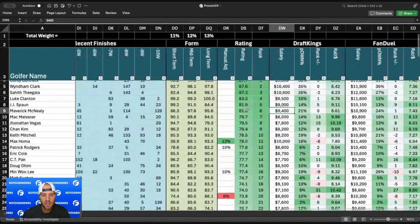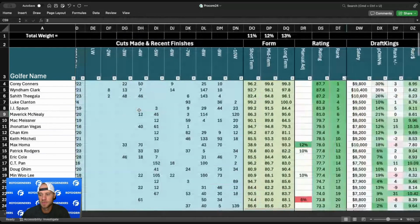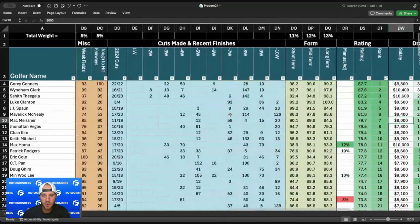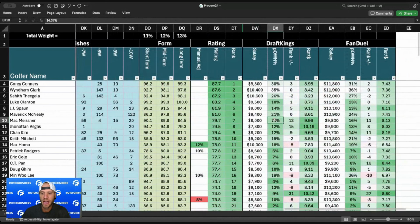I like McNeely, another Cali kid. A couple top 15s recently. Pretty good course history, nearly won here in 2022, runner-up to Max Homa. Moving down, Mac Meissner, been playing some great golf. He's never played here before, but ton of upside for the price point. I do think his ownership's going to be higher than what we have it at as of Monday night.